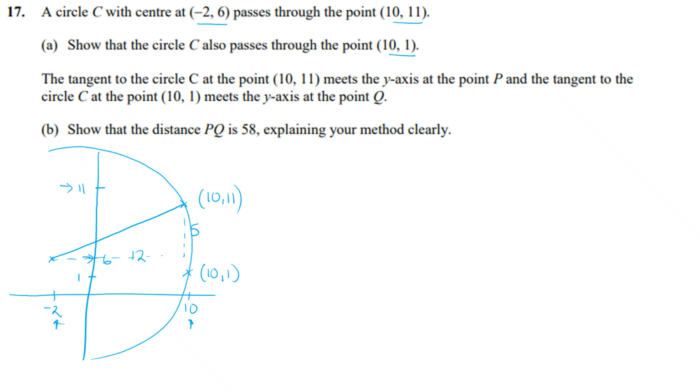Now if you know your Pythagorean triples, or you can just do some Pythagoras, 12 squared plus 5 squared and take the square root, then this comes out to be 13. So now we know what the radius is. So we can do our center and get the equation of the circle.